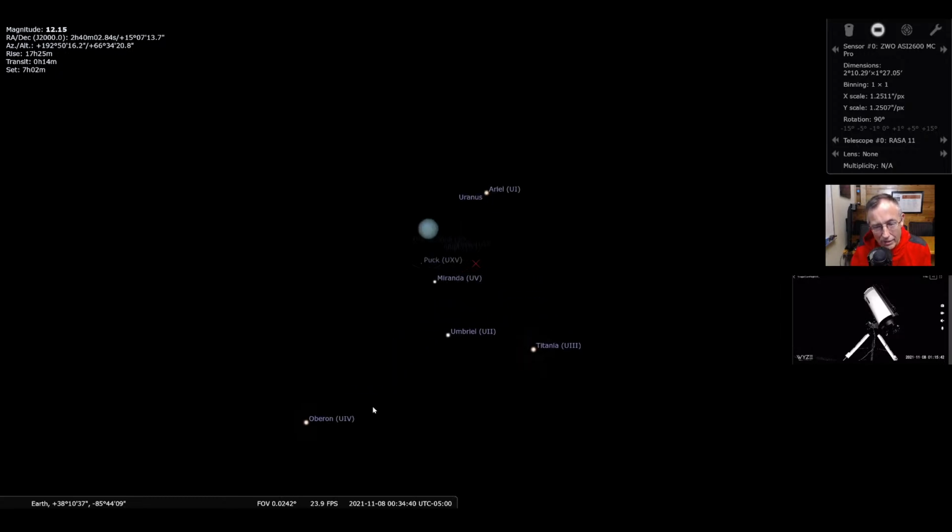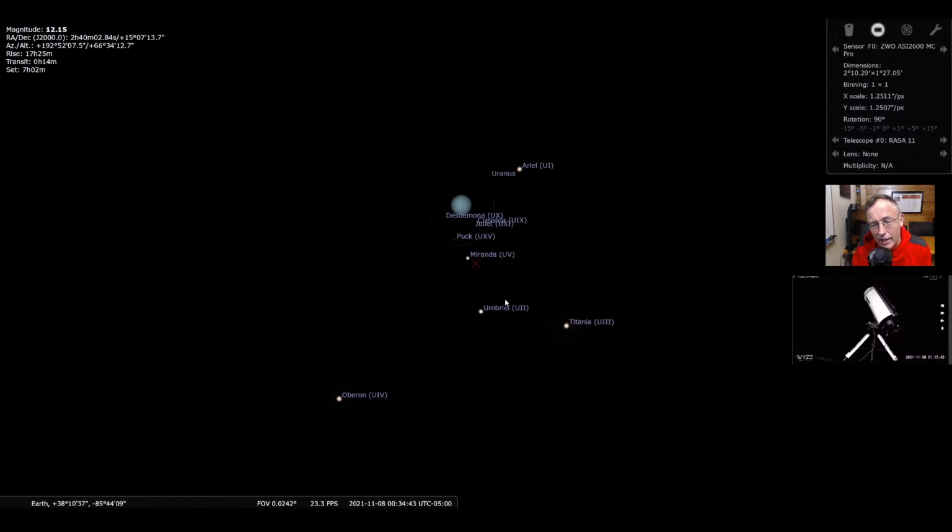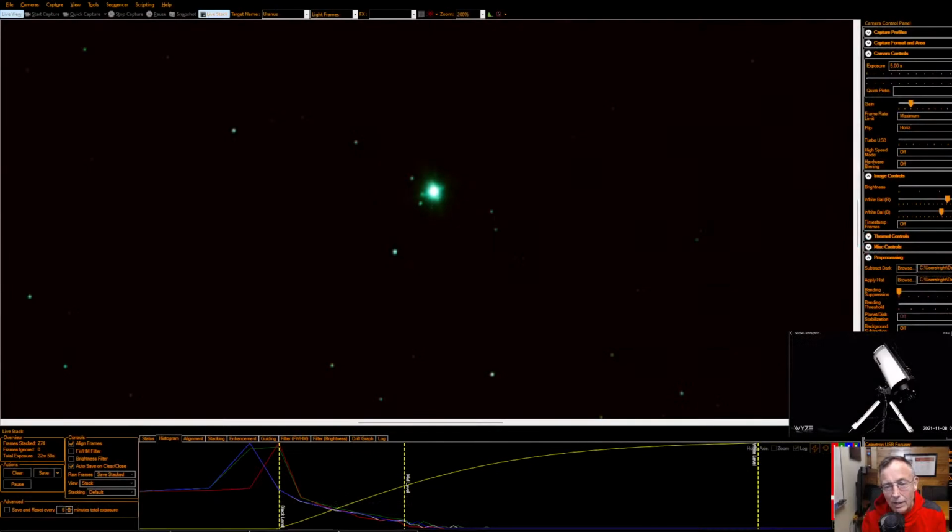But tonight, the position of these moons are such that these moons are actually mirroring that outer triangle of stars, and Ariel, Titania, and Oberon. Now let's go back to the live view. Ariel, Titania, and Oberon. So this would be, those are the stars. So this would be where the 2 stars are.